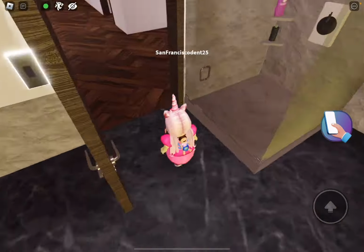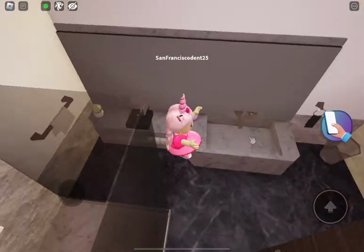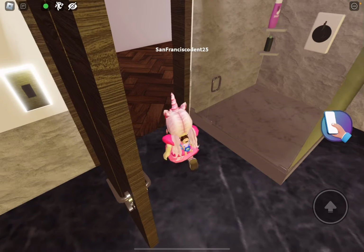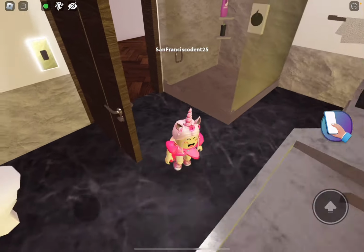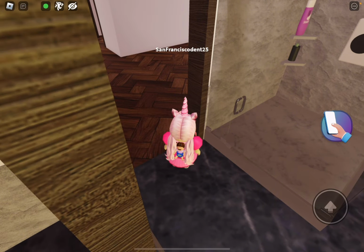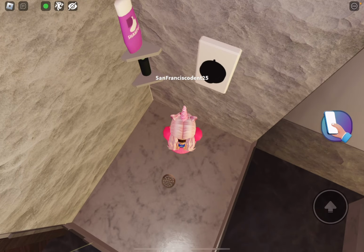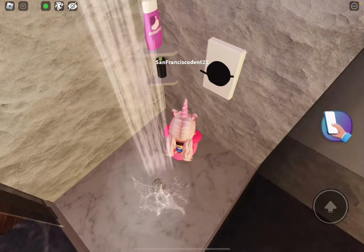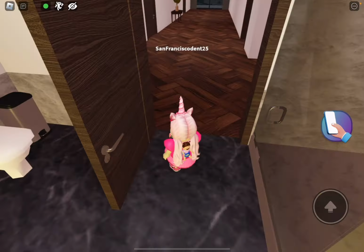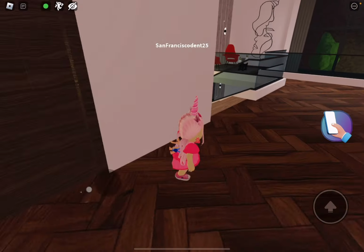We got another bathroom. So we got a sink, a toilet, the same thing, and the shower looks different. No bathtub. If you want to take a shower in this bathroom, you can open the door. You can click on this black handle. You click on it like that. Just like that. So yeah. Next room.